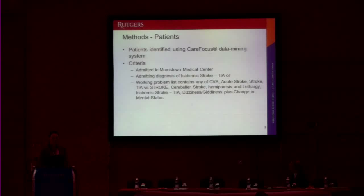Okay, so patients, we used a system called Care Focus. It's a data mining system, and we use this to identify patients with ischemic stroke. Basically, our criteria were that the patients were admitted to Morristown Medical Center, and they either had an admitting diagnosis of ischemic stroke or TIA, or this data system is pretty unique and it was very beneficial for us because it actually will collect anything that's electronically entered, so typed in, you can free text any information and you could data pool all of that information. So it doesn't have to be pre-coded. It also collects all freehand information.